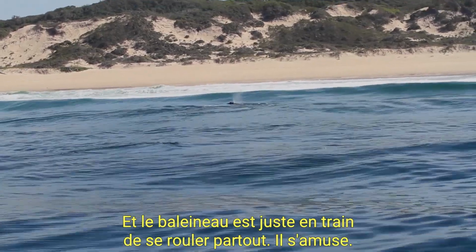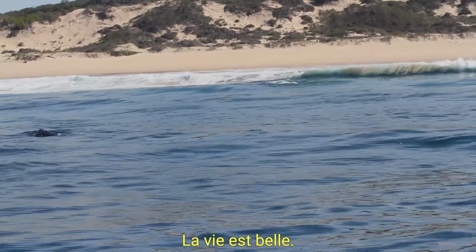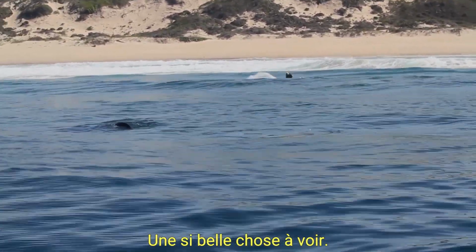The calves just rolling around all over the place, having fun. Life is good. Such a beautiful thing to see. Look at that.